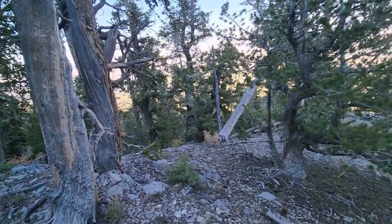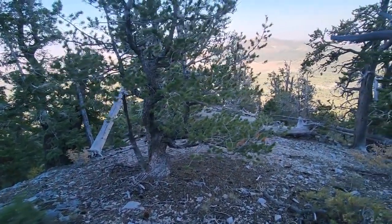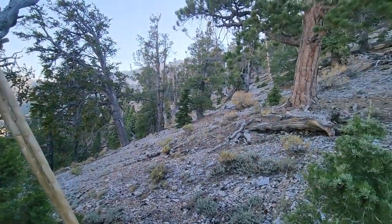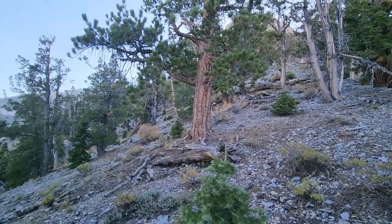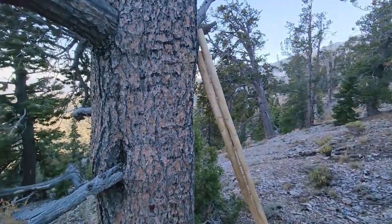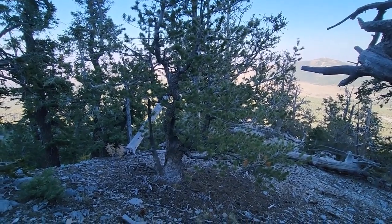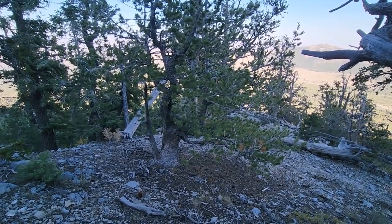We'll go down a bit just to double check. We want to see that limestone pillar, and we are about 200 feet above it according to my altimeter. So yeah, this was really streamlined. And now it's downhill. If this is the eastern ridge, it's downhill all the way, and we'll be back within an hour.